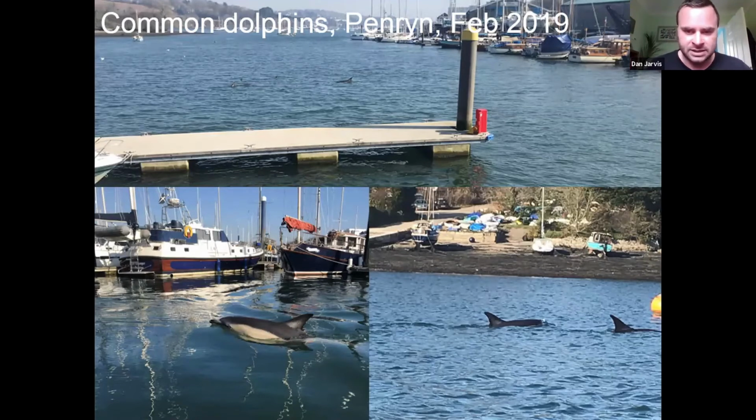Common dolphins are not particularly used to operating in highly intertidal areas, and certainly the estuaries of the Fal and the Helford are both very well known to us as stranding hotspots for otherwise usually quite healthy animals, but just seem to have been caught out by the tides and the mudflats and the shallow waters around there. This incident here in the pictures was a very notable one.